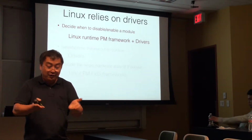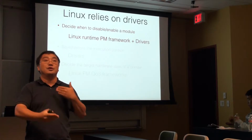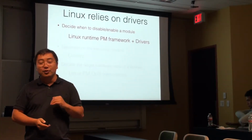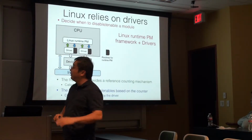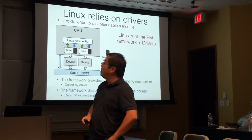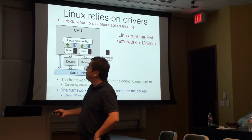Now it's time. This module has no pending task, so I should suspend its state so that it can go to sleep, right? When looking at this in Linux, here is more detail about Linux. Linux has this thing called the runtime framework, which is shown here.